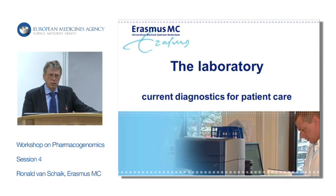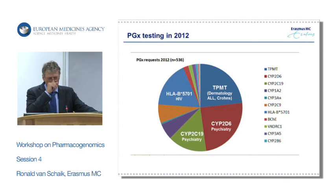To conclude something on the laboratory side, I looked at the 2012 numbers. What kind of requests are we getting? Approximately 25% of our requests are TPMT testing, mainly from dermatology. Then we have like 25% on cytochrome 2D6 in psychiatry and 2C19 testing.